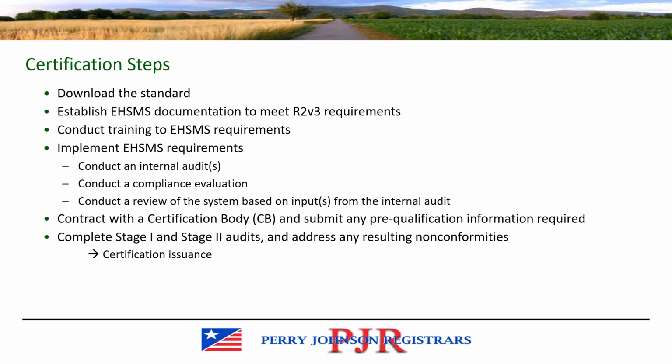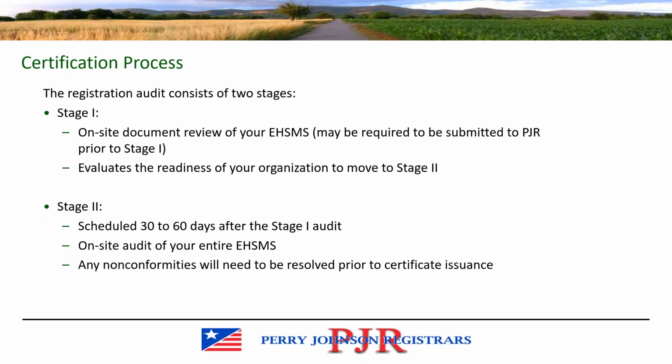You'll then complete both a stage 1 audit and a stage 2 audit, which I'll talk about more in a second. Address any resulting nonconformities, if there were any, before a certificate could be issued. The certification process is made up of 2 audits, a stage 1 audit and a stage 2 audit. Stage 1 audit evaluates the readiness for the organization to move on to stage 2 to ensure that they're ready for a stage 2 audit, which again requires on-site time. So before we have a lengthy audit, we want to make sure that the framework is in place and that the facility is ready for that audit.